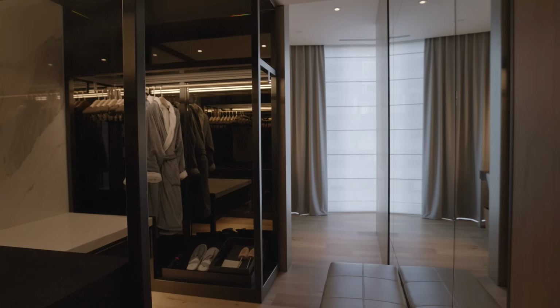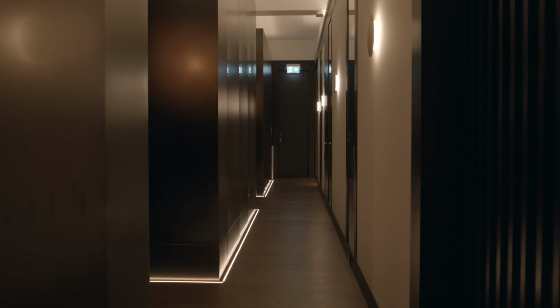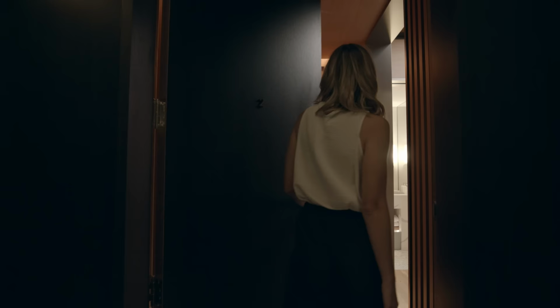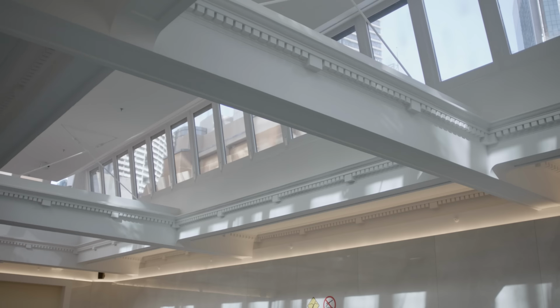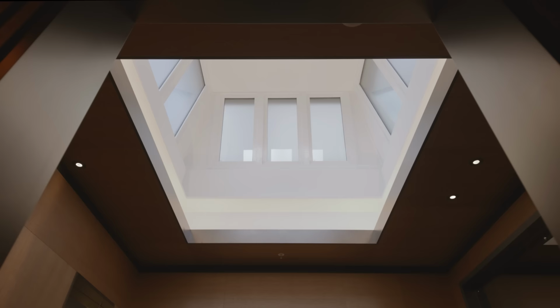The other main space is up on level 6, which is the wellness. Probably one of the most complex parts of the job in terms of its transformation. We've taken those heritage lanterns and they've very much informed the spaces that sit below them. So under the larger lantern, we've put the pool. And then under the smaller lanterns, we have located the spa treatment rooms.